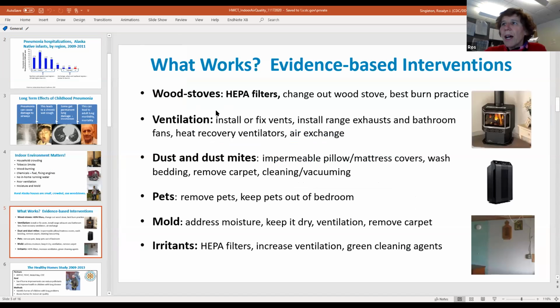We hope to do another study looking specifically at children hospitalized with bronchiolitis and whether HEPA filters can decrease symptoms after bronchiolitis hospitalization. Ventilation is very important. A colleague of mine in Canada has shown in a placebo-controlled trial that heat recovery ventilators were associated with decreased respiratory symptoms, specifically upper respiratory symptoms in children.